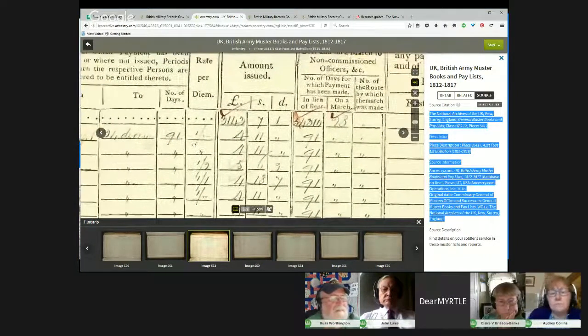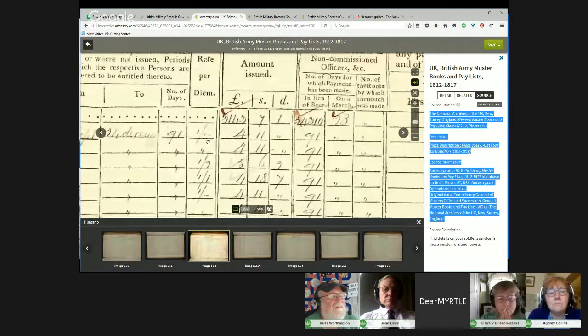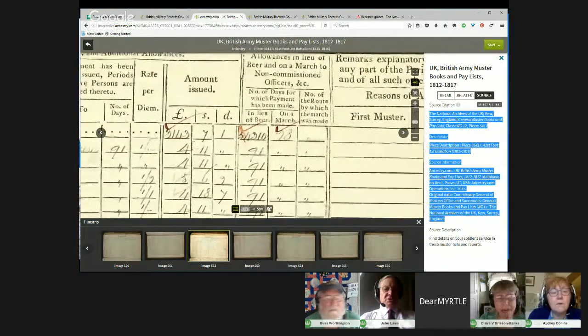So when it says half, what does that mean? Half a day? Well, rate per diem, does that mean half a shilling? No. Or half a crown? What is that unit of, I don't know. Amount issued: pounds, shillings, and pence. Why isn't it a P instead of a D?